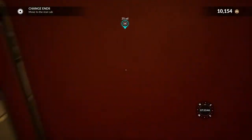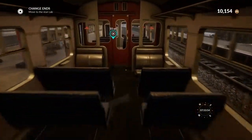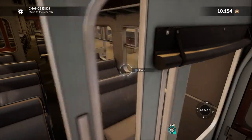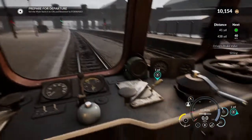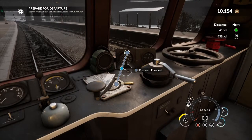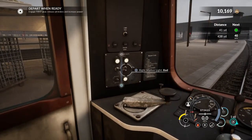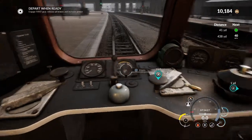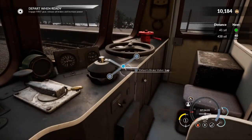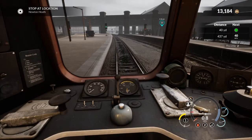I'm not going to shut every single door because there's no one left on the train anyway, and it's about to go out of service. Set the main switch to on, reverse it to forward. Engage first gear, release all brakes, and increase power. Handbrake shouldn't be on, obviously. There we go. Power. We're going to Newton Heath.